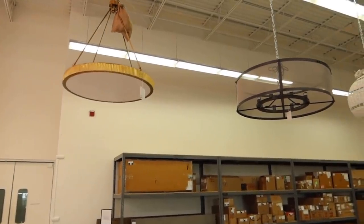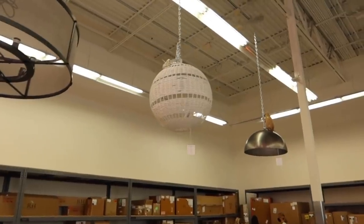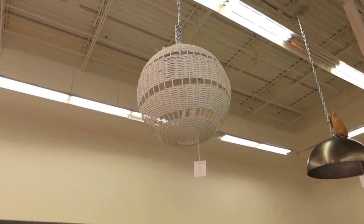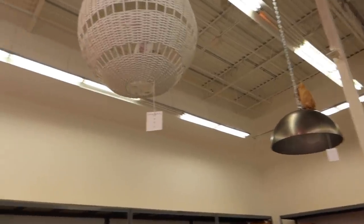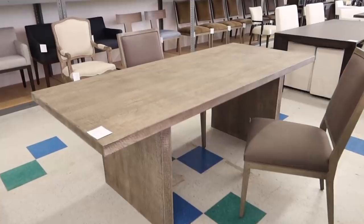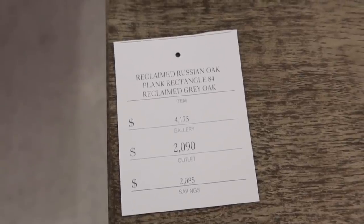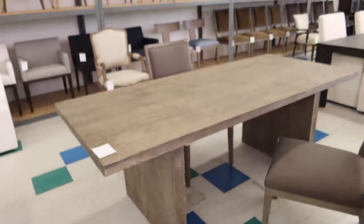I'm seeing a couple of pendant lamps, and I'm loving that round woven one. Ugh, you guys know I'm totally all about those vibes. How much is she? $300. Oh my gosh, you guys. It's the plank dining table, 84 inches. And she's on sale for $2,090. This is a dream dining table, you guys.